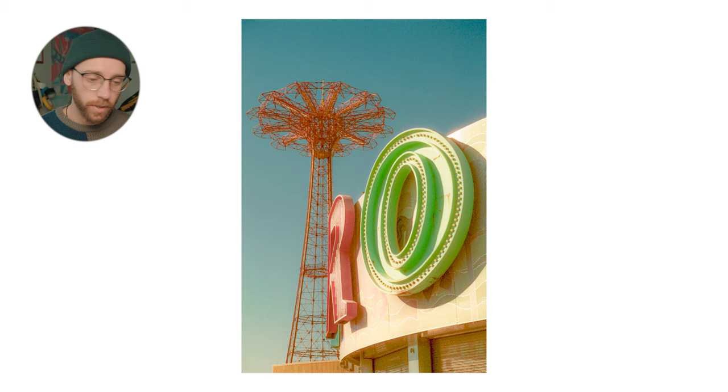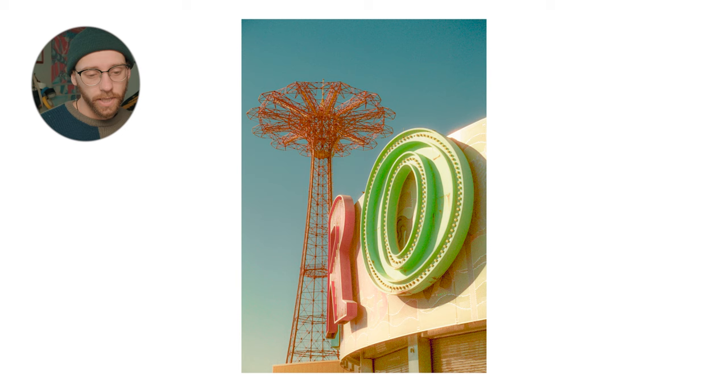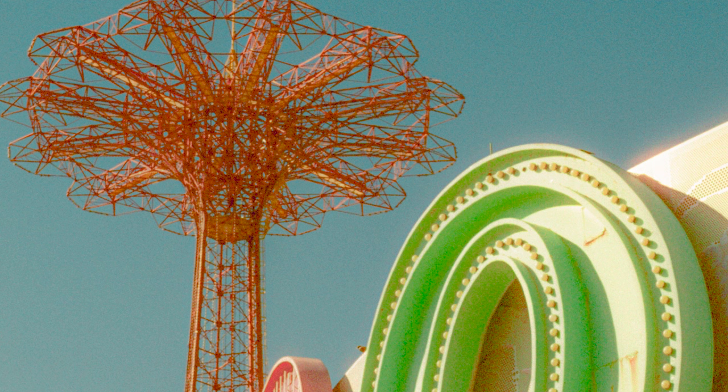There's also this L shape that we're looking at here. When composing an image like this, that L shape can help keep our eyes moving fluidly. The building and the big letters intersect with that giant red structure in the background, and I have to thank past Josh for keeping the red structure separated from the green O. The fact that there is an overlap there just keeps the photo feeling more intentional.